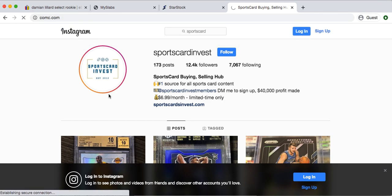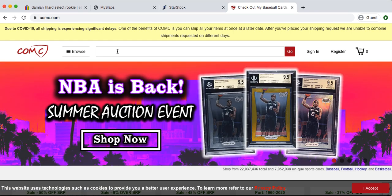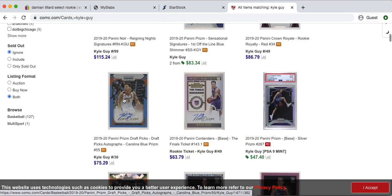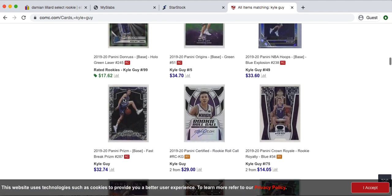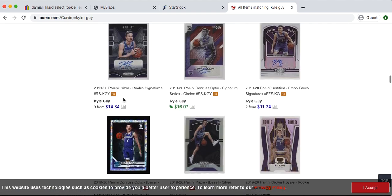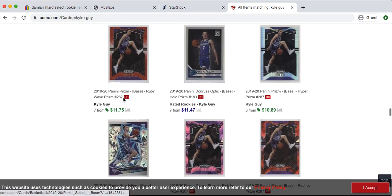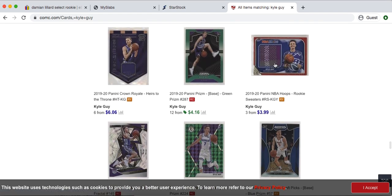CompC is a little bit more for quirky cards, like, oh, I want to collect this guy, or, oh, I want this random investment that nobody's on right now. For example, Kyle Guy type cards, right? So I definitely really like this for small purchases, I guess. I'm not too big into CompC personally, but there's quite a lot you can buy from CompC, and I've seen a lot of people get some very good deals, have some steals out there on CompC. So definitely, there are many different places to buy.